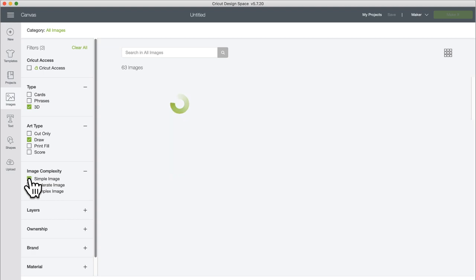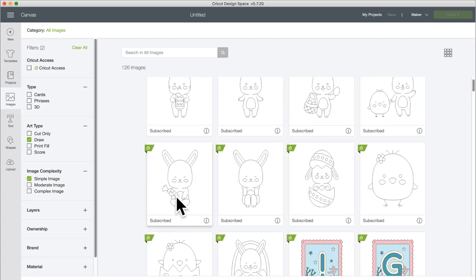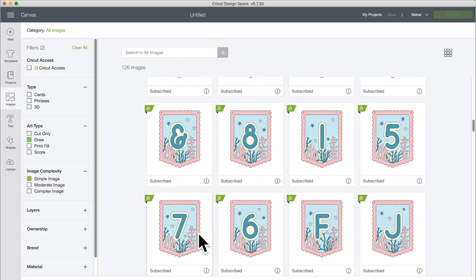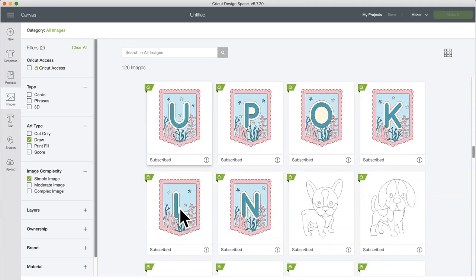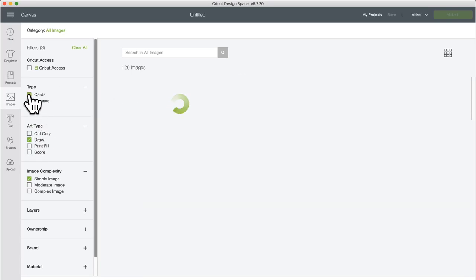So there's those. Image complexity. If we go to simple, we also have draw and 3D. So there are none that are simple. So we're going to take away the 3D option. So here's some simple drawing. These, I want to make these for absolutely no reason. I need to make a banner with this. Let's add cards. So we only want to make cards that have simple, oh, they don't have any simple images. So I'm going to click that and unclick that.